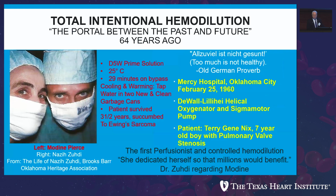1960 is a centennial year for cardiovascular perfusion. You see Dr. Zudi from Oklahoma City at Mercy Hospital with Modine Pierce, who was his perfusionist. I fortunately got to meet Modine a few times, and she was a very unassuming, quiet individual, at least in my experience. And I pay tribute to her today because she was the first perfusionist in the world to conduct hemodilution. And I listen to the women always say, where are the women on this program, this, that, and the other? Women were the most prominent figures in perfusion in the early days, and I have proof of that. But anyway, Dr. Zudi said of her, she dedicated herself so that millions would benefit, and ever was thus.